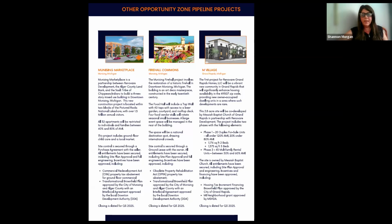This is a partnership with Alger County, as well as the county land bank, that we're working with to capitalize this development right now. But in terms of financing, these are initiatives that we're working through with financing measures.